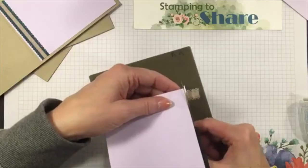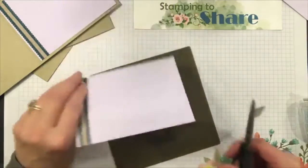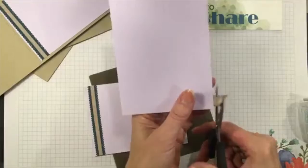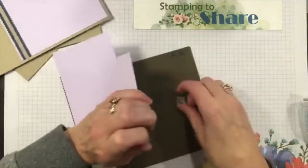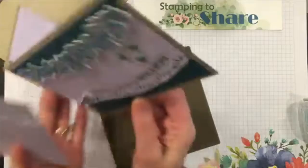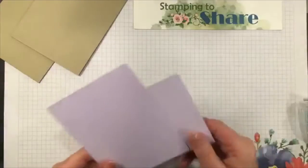Then flip it over. Trim it even. And then we'll be ready to put this into our card base. So we will not put anything in here because if someone is 1 in a million, like the front says, you've got to take a little time and tell them why. So we're not going to use any other sentiments on the inside.